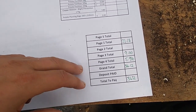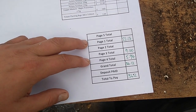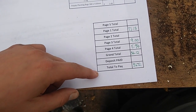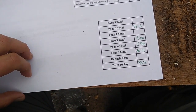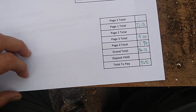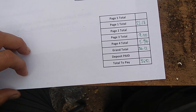And so you tally up your totals from all of your pages. And I've selected 3 of the pages. And there's the total, the grand total. So total to pay is that, because I've not paid a deposit. I think I've filled that out correctly, Ken, but we'll see. If we need to do any corrections, then we will do.